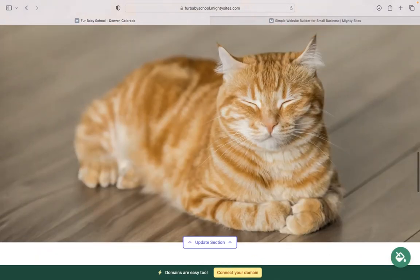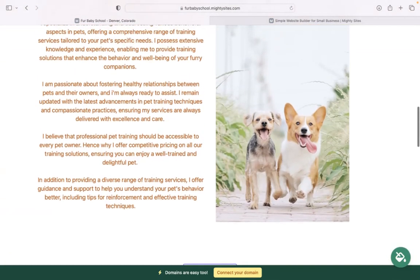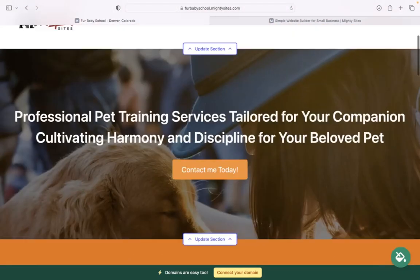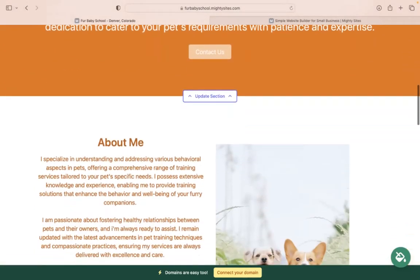If you have a custom domain for your business, you can connect it by clicking on that yellow button at the bottom. If you don't have a domain yet, we really recommend you get one for your website to make it look even more professional, trustworthy, stand out from all your competitors. You can click that button as well and actually purchase one via the multi-sites platform.